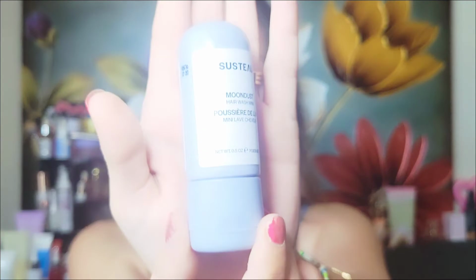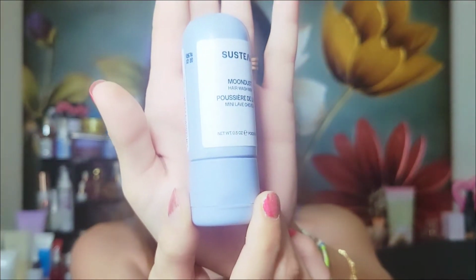The next thing is by Sustayu. I'm not sure if I said that right. This is Moondust Hair Wash, and it's a mini. And this is a powdered hair wash. So I'm going to try that.